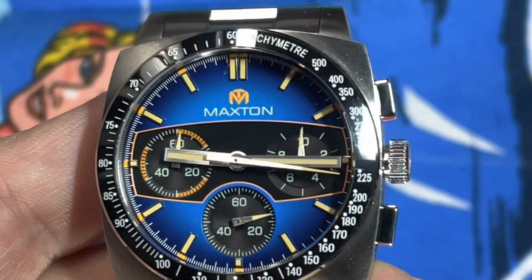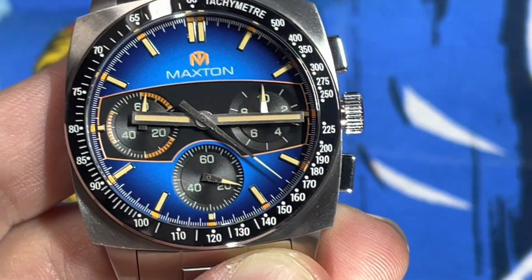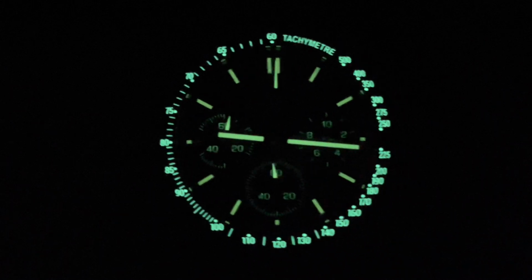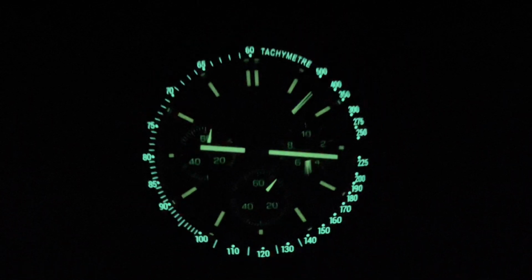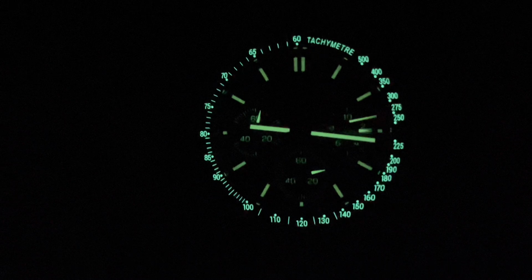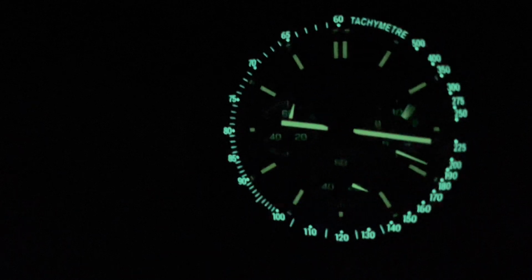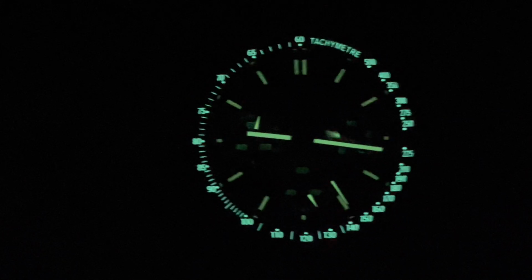We have a ceramic tachymeter bezel that is also loomed. Wait till you see that. In fact, yeah, look at that. That's just silly. Here we go. You can actually watch the chrono running with everything else here. Look at all of that delicious loom. But you can also see what I mean there. The tachymeter loom is a lot brighter than the Fotina loom on the indexes there. But meh, not something I'm complaining about.